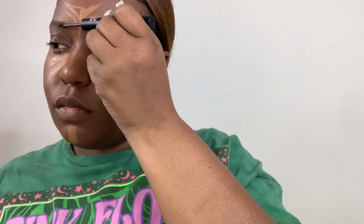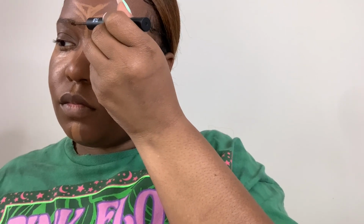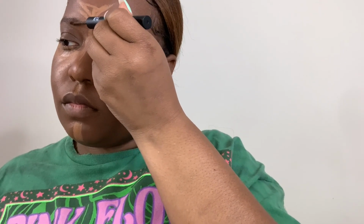On the other end, it has a pencil, which I'll be using in a second, that has a triangular shape. If you've ever used the ABH brow definer, it's similar to that shape. You can go in and shape your brows out with it, and then go over it with the gel, however you want to use it. Like I said, I had a learning curve because I've never used this product, but after I did my little magic and tweaking, I did end up liking my finished product after it was cleaned up.